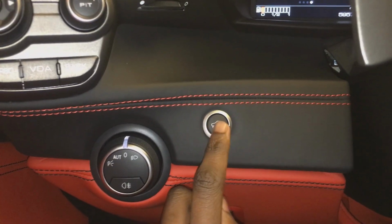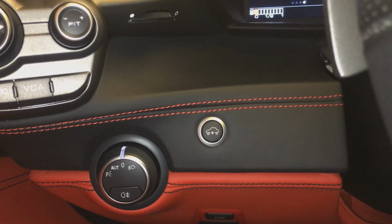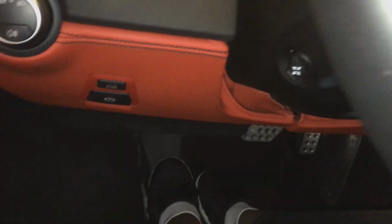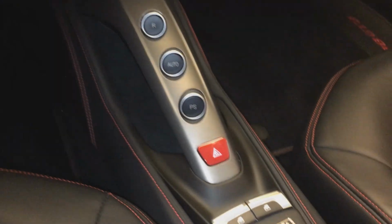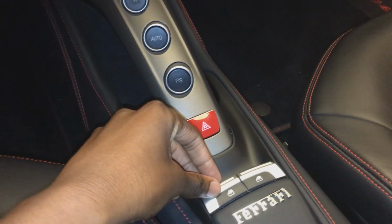This is for the front end lift, where it will raise the nose of the car in order to clear steeper driveways better. Steering wheel is power tilt and telescopic. When the controls are in the center, they are fully automatic up and down.